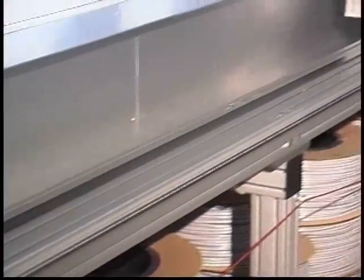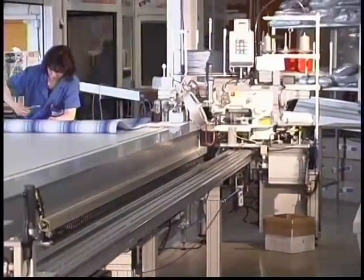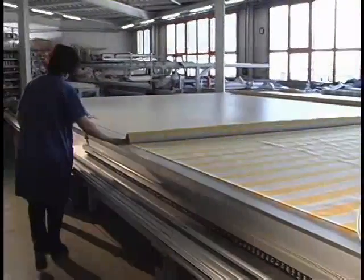The Yenchman 2096 combined sewing and cutting system with air table is used for cutting off the valance strip and sewing the upper and lower piping seam of an awning. The assembled awning is spread and positioned on the air table to cut off the valance strip.